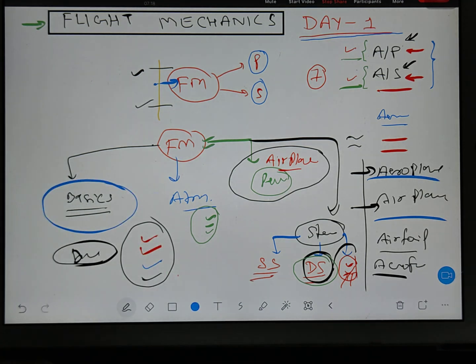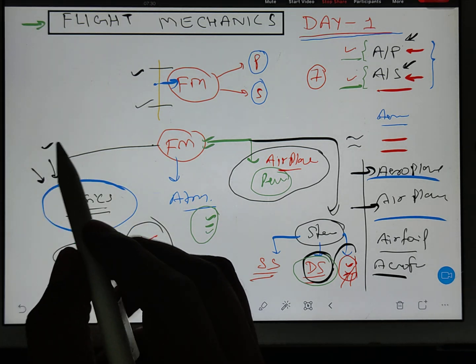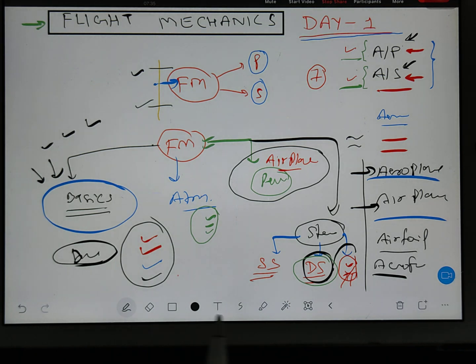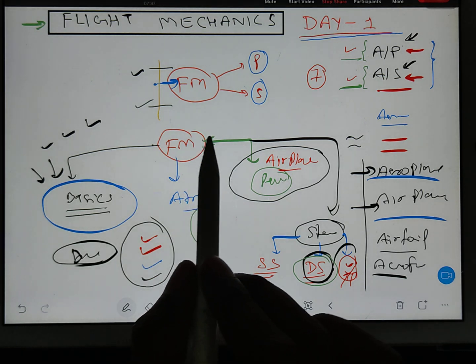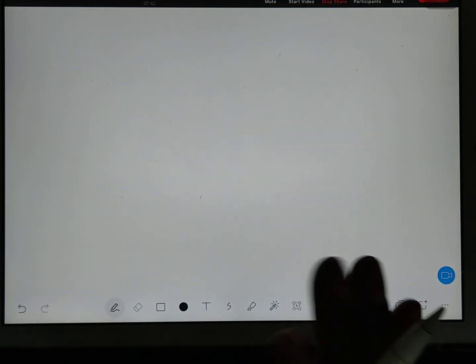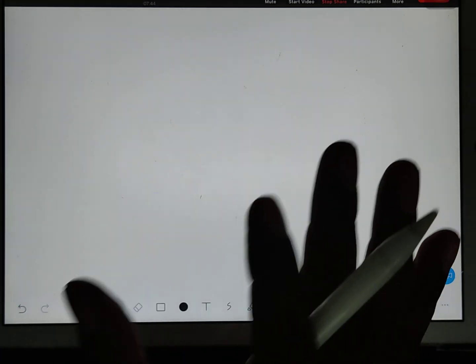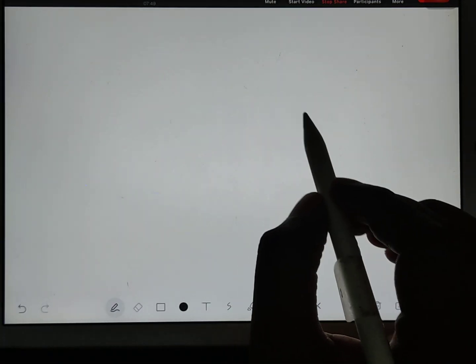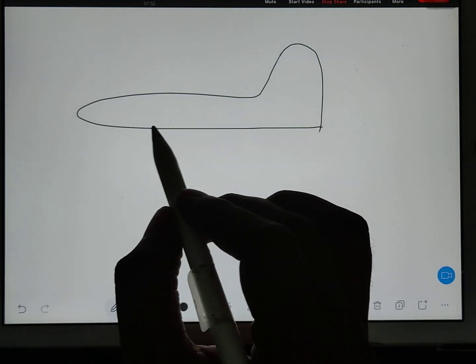What kind of basics am I expecting you to know? Very basic, very basic basics, what we have already covered in our aircraft structure lectures, like idea of velocity, idea of force, moment, these basic ideas. In your flight mechanics course, what we are going to discuss mainly, that introduction I will give now. And consider one thing. Suppose this is our aircraft.